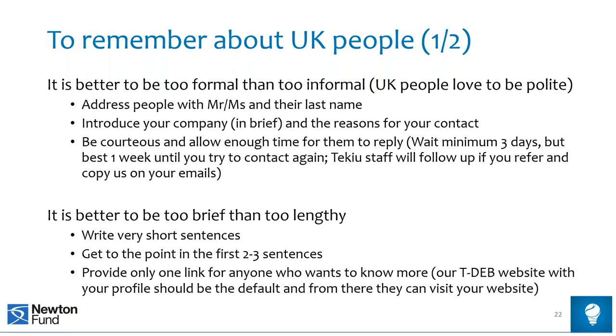It's important to introduce your company in brief and the reasons for your contacting them. And be courteous and allow enough time for them to reply. So sending an email and then sending another email the next day is not considered to be polite in the UK. Wait an absolute minimum of 3 days, but actually 1 week is a good amount of time. That's not considered rude if you follow up on an email that was sent the previous week. But if you just do it in 1 or 2 days, that's considered a bit rude, a bit too salesy, if you wish.